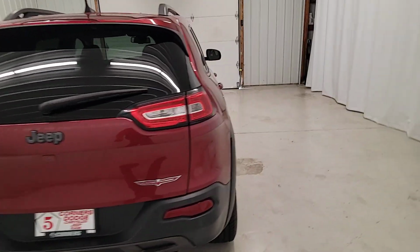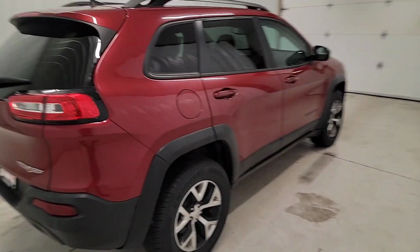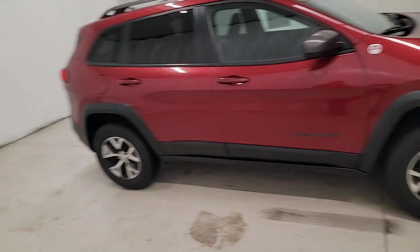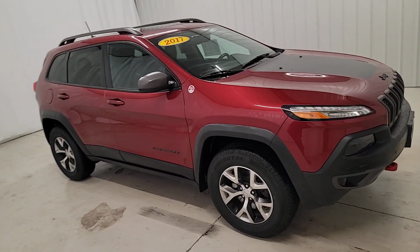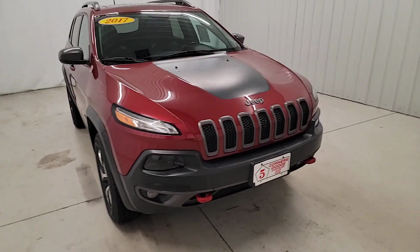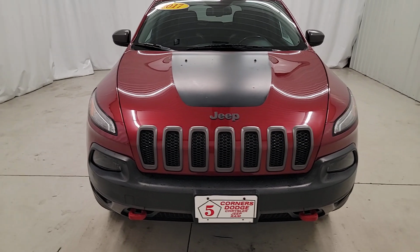These are just some of the great options this vehicle comes with: heated steering wheel, touchscreen infotainment system, keyless entry, sunroof, moonroof, navigation system, backup camera, heated mirrors, premium sound system, fog lamps, satellite radio.